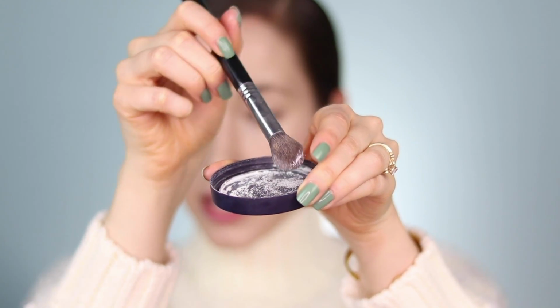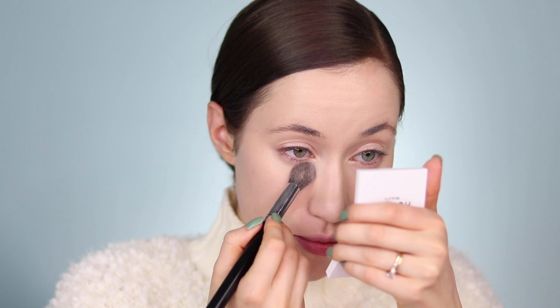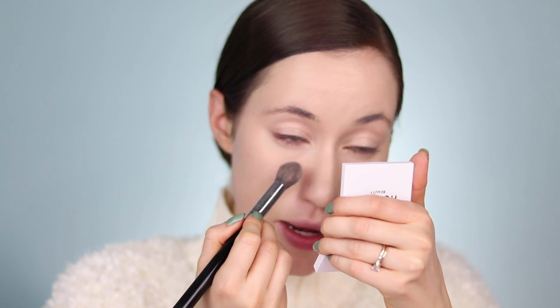I'm just gonna be using the original one. It's the most interesting texture, and it's so finely milled. It actually is a little bit difficult to get the hang of at first, but once you do, it's absolutely amazing. So I'm just gonna go ahead and take some of this powder, and I'm gonna use pressing motions underneath the eye, and I'm gonna start locking in the concealer.